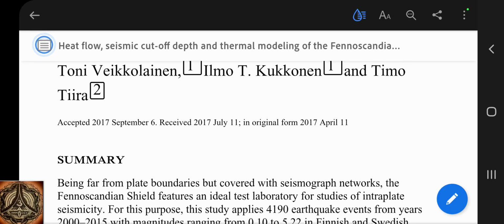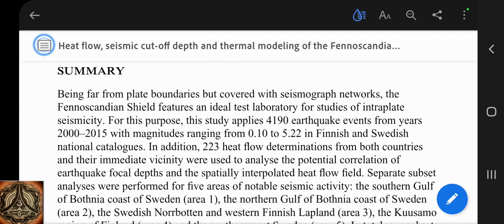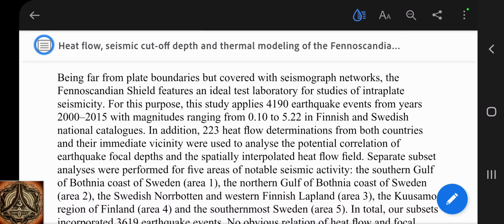Yes, here. Summary. Being far from plate boundaries but covered with seismograph networks, the Fennoscandian shield features an ideal test laboratory for studies of intraplate seismicity. For this purpose, this study applies 4,190 earthquake events from years 2000 to 2015, with magnitudes ranging from 0.1 to 5.2 in Finnish and Swedish national catalogues. 5.2. I just realized that's a rather big quake.